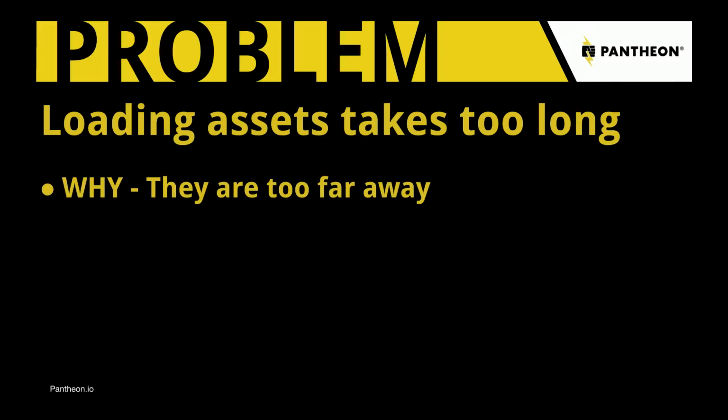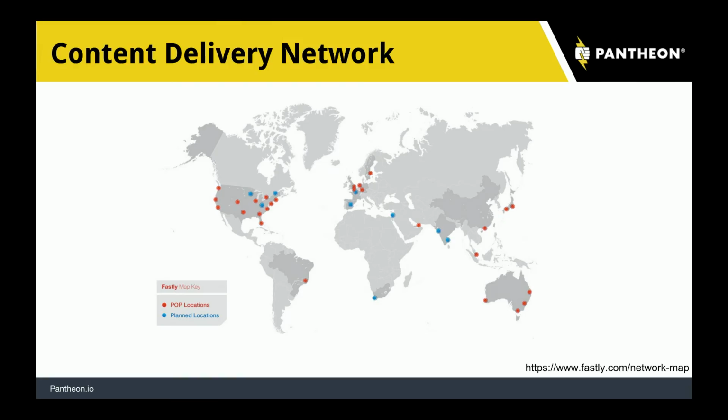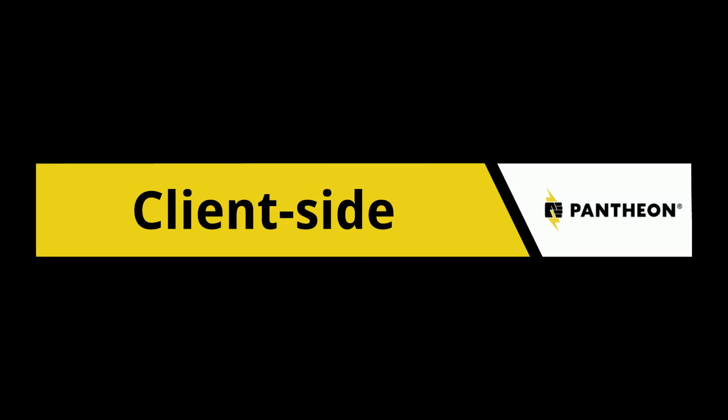If our assets are taking too long to load, maybe it's because they are literally too far away and the speed of light is only so fast. So the basic idea behind a content delivery network like Cloudflare or Fastly is to get your files physically closer on the globe to the people requesting them. So if your primary infrastructure is in Austin, Texas, and the person requesting it is in Australia, that's going to take a long time. The speed of light is only so fast. So if you can, move copies of your images, of your CSS files, even your HTML if possible, to multiple places around the globe, your site will simply be faster for people using the site all over the globe. That was the brief network portion of the presentation.